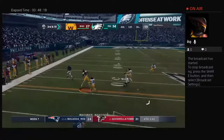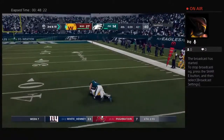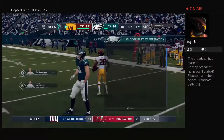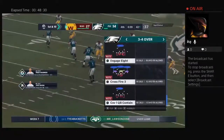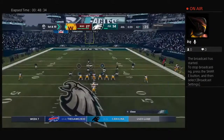Throwing is Tagovailoa on third down here. And this is intercepted. And that should do it. Dante Jackson picks it. And they will set up shop in enemy territory at the 42-yard line.